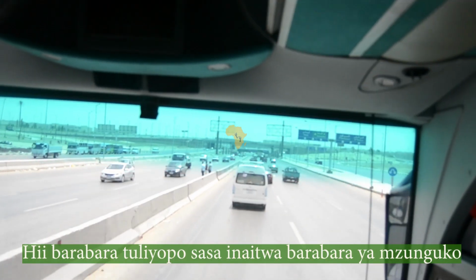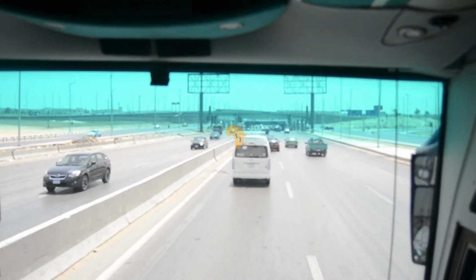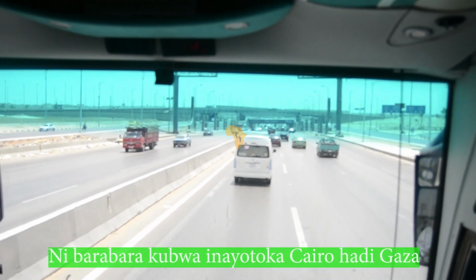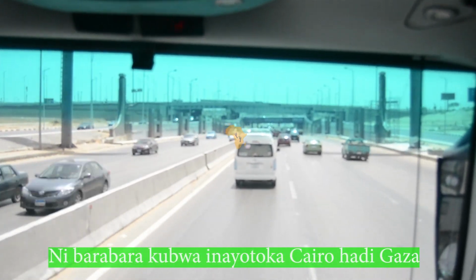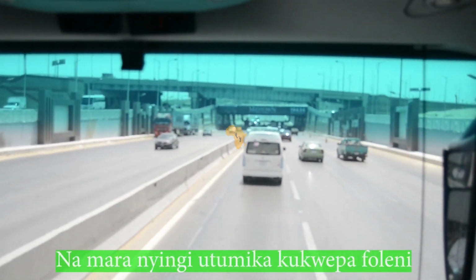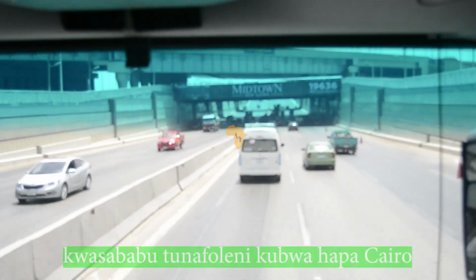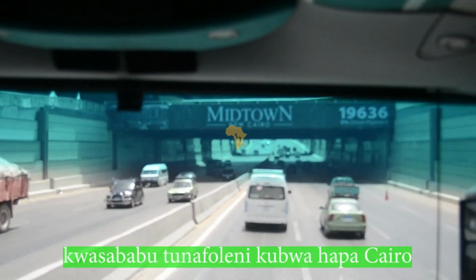We are on now what we call the Ring Road, a highway that goes around Cairo and Giza. Usually, we use this Ring Road to avoid the traffic, because we have very busy traffic here in Cairo and Giza.